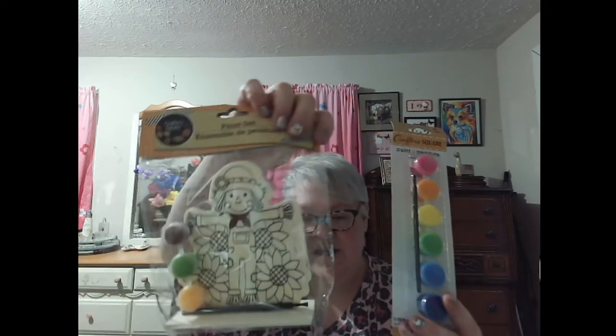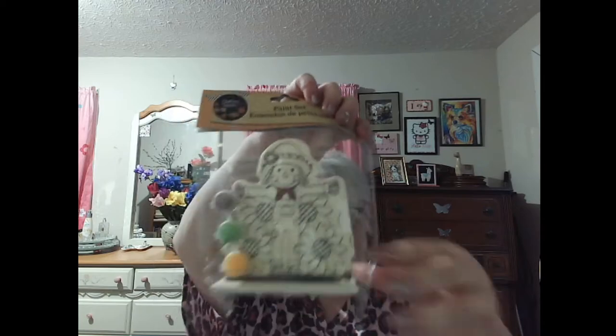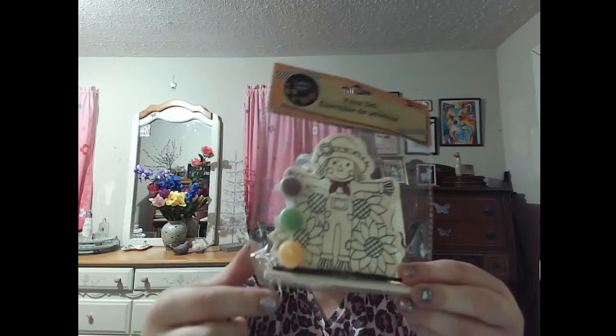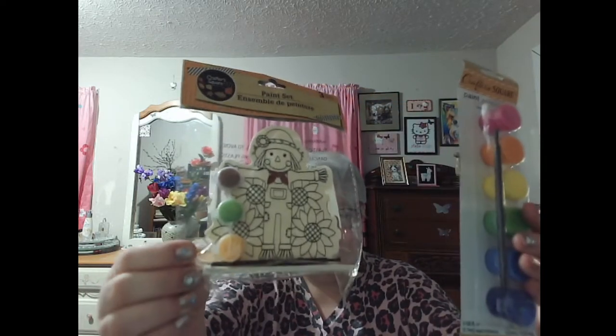I ended up getting these Crafter Square paints, 6 colors. They're really pretty and vibrant. Of course, you get the crappy brush, which doesn't matter. I got this because I picked up this for Will, my autistic son, to do. He likes to paint. It came with 3 paints and then another yucky brush, which I'll replace with a nice brush. So that's a craft that he's going to do.